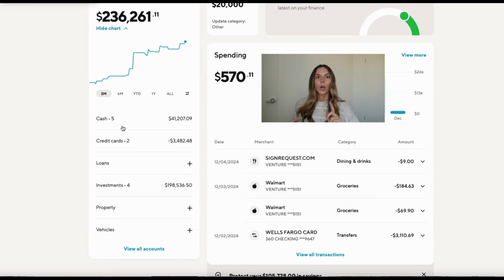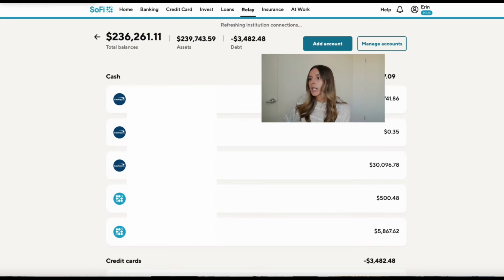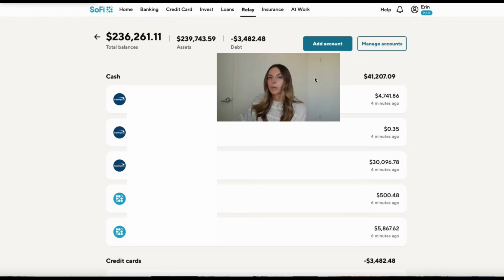So if you link your credit cards, your auto loan, your student loan, you'll be able to see cash plus investments minus all of your debt. That's going to make up your net worth. You can click in here and say view all accounts to see all of your different accounts. So what makes up your net worth?